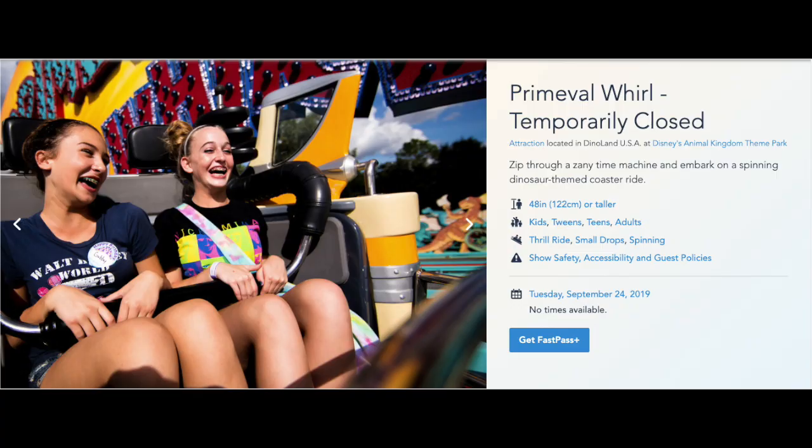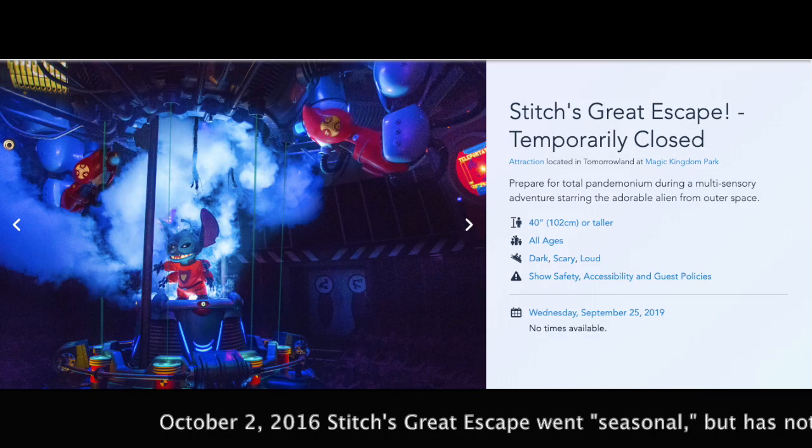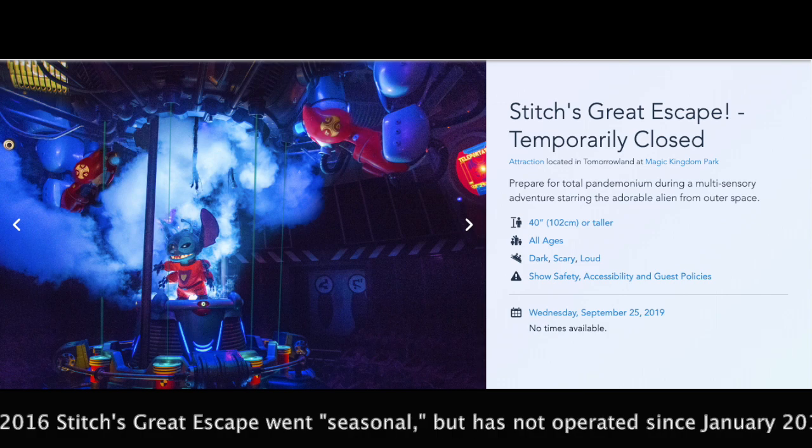But anyway, Primeval Whirl in Animal Kingdom in Dino Land is maybe closed. It's been under refurbishment for a while. And now, as you can see here on the website, it is listed as temporarily closed rather than being in a refurbishment. This is usually the language they would use for things that have gone seasonal, like Stitch's Great Escape in Magic Kingdom, which went seasonal 2 years ago and has never reopened since.